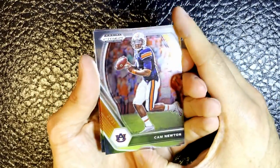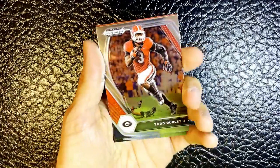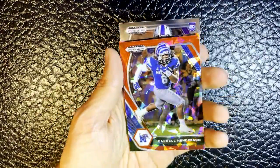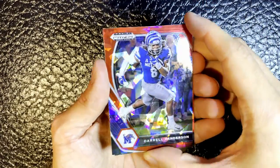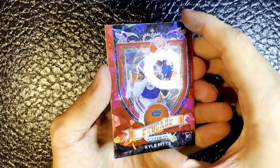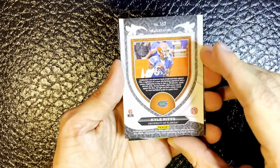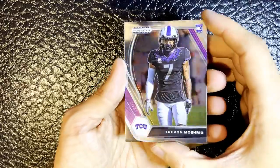Alrighty, we've got Cam Newton, Auburn card. We've got Todd Gurley. We've got a Darrell Henderson, running back for the Rams, Red Ice Prism card. Ooh, we've got a Red Ice Prism Kyle Pitts Crusade insert. Really cool looking card. It's really nice to have. And then we've got Trevon Moehrig rookie card again.